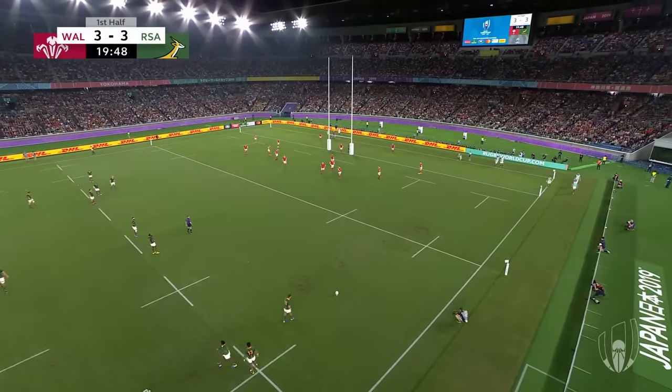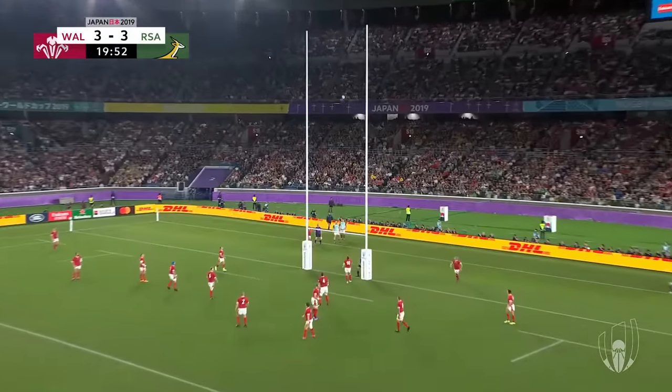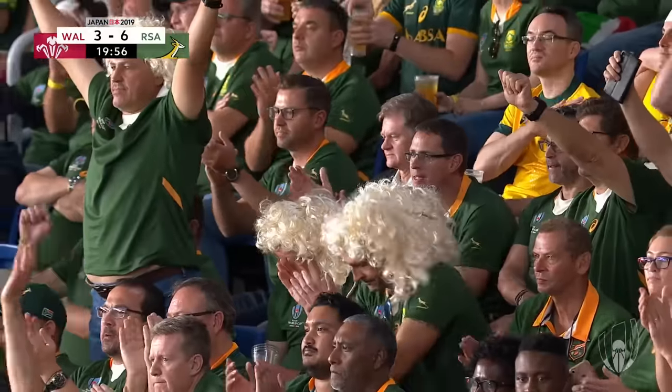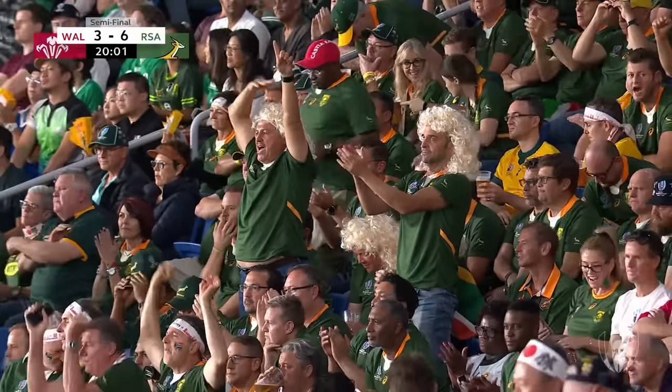Pollard successful with his first nudge at the uprights, and he remains 100 from the tee. 6-3 is the score. The Springboks are up.